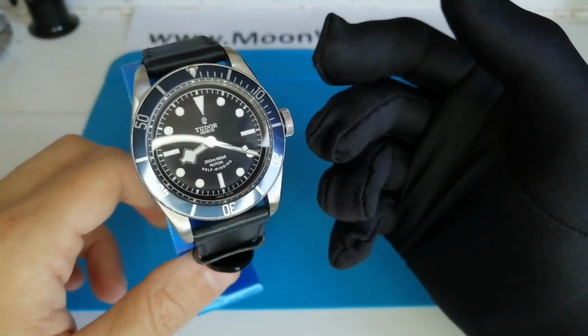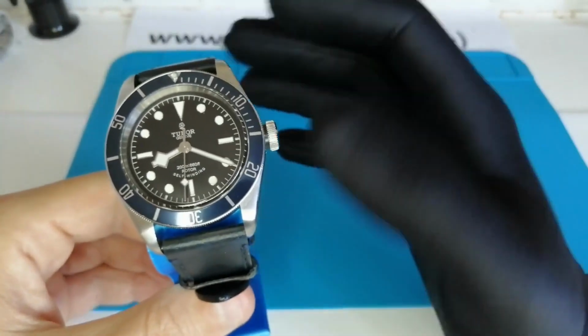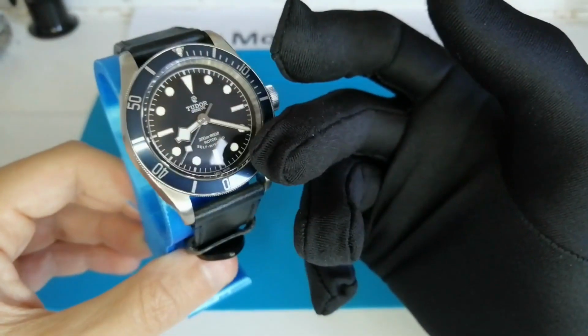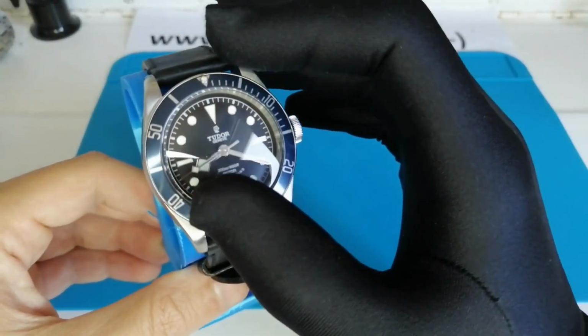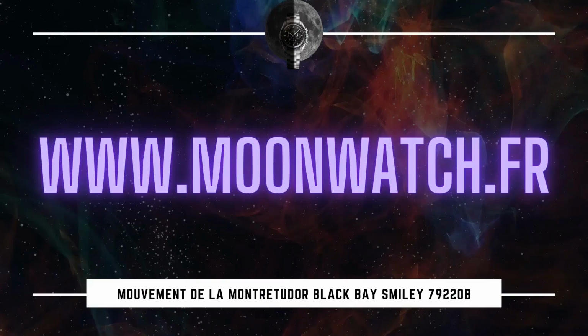To finish, we find a domed sapphire crystal that protects the dial and hands of the 79220B. The shape of the crystal adds a slightly vintage touch to this watch, which is modern. Unfortunately, there is no anti-reflective treatment, and this can make reading the time difficult depending on the lighting conditions.